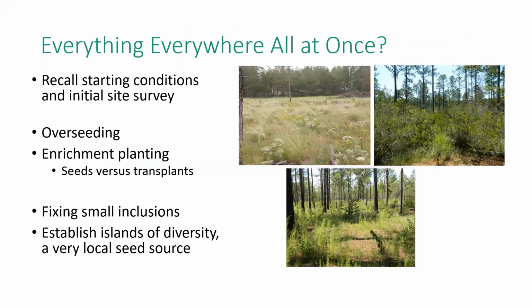Everything everywhere all at once. Well, we've been talking as if you would seed your whole restoration area or treat your whole restoration area the same with seed, based on what you see, what you want to get to. But remember, the starting conditions are variable. And not only are they variable from site to site, but they're variable within a site.